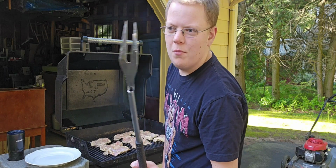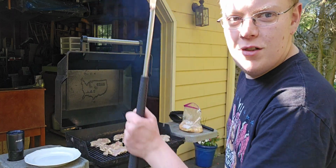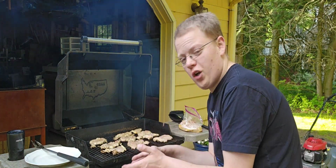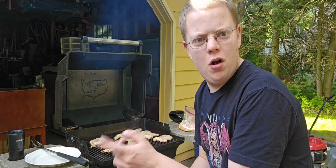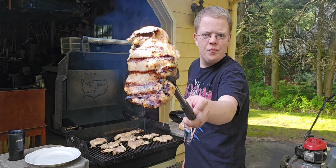What are these even called? Pitchfork? No, pitchfork's like the thing I used to use in medieval times. Once your chicken starts looking like it's cooking on the sides, that's when you want to flip it. Oh yeah, look at that. Take a look at that.